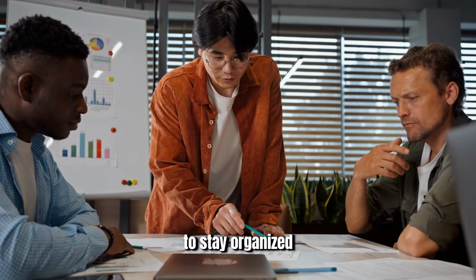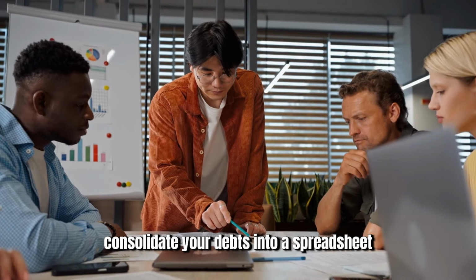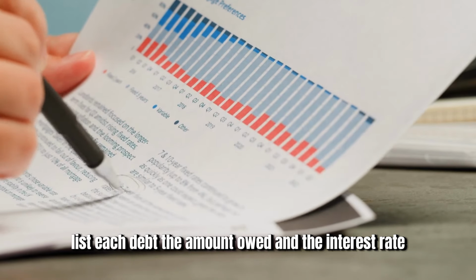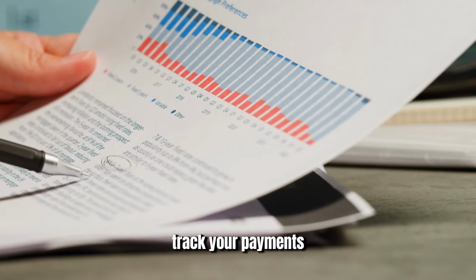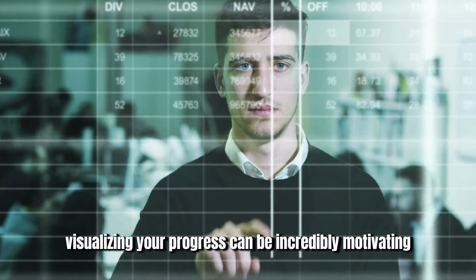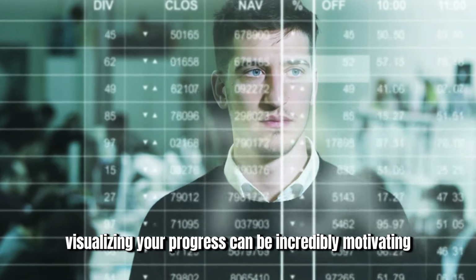To stay organized, consolidate your debts into a spreadsheet. List each debt, the amount owed, and the interest rate. Track your payments and adjust the remaining amounts regularly. Visualizing your progress can be incredibly motivating and help you stay on track.